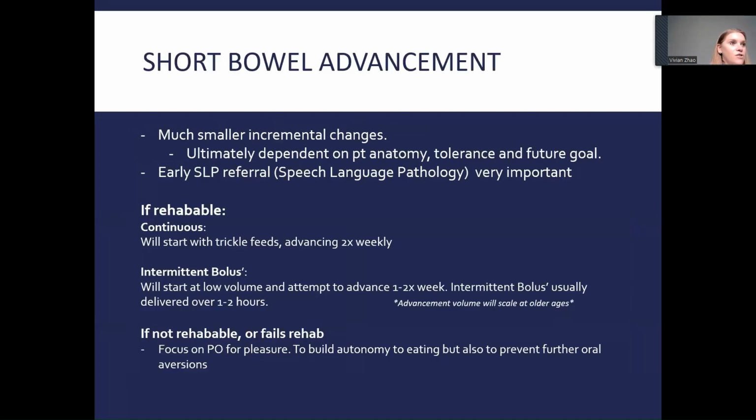So how do you advance? You have a patient, you have them on enteral nutrition, you've decided on your formula. Now let's see if they can tolerate it, which is always the big question that we want to know. These are going to be done in much smaller incremental changes than your standard patients on a tube feed. You kind of have to baby them without babying them too much, but it's also going to depend on the patient's anatomy, their tolerance, and what their future goal is.